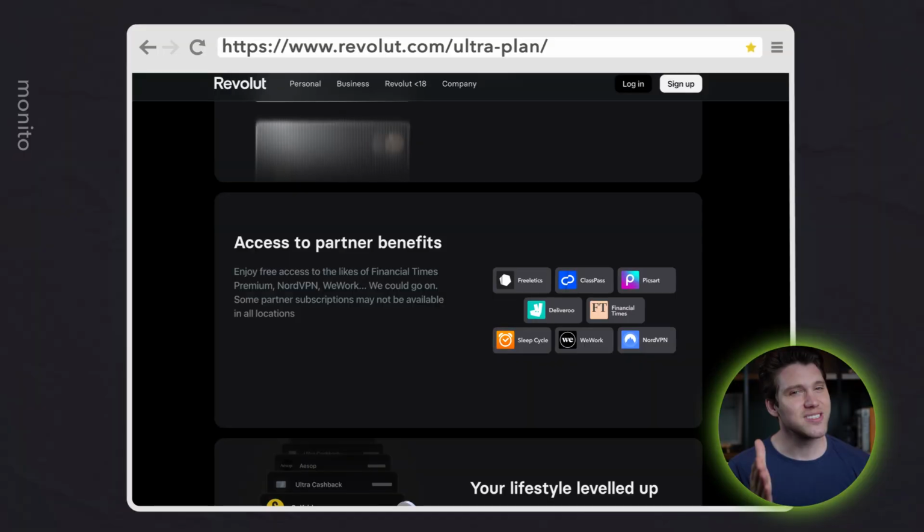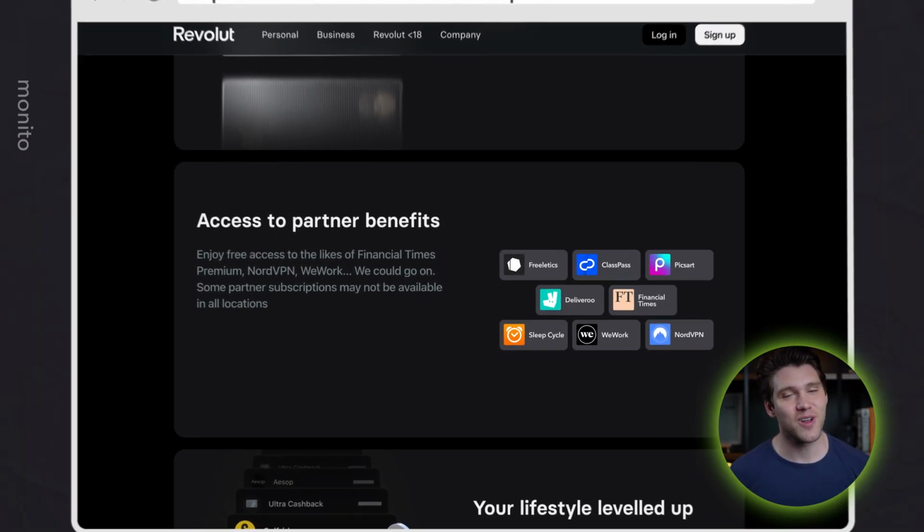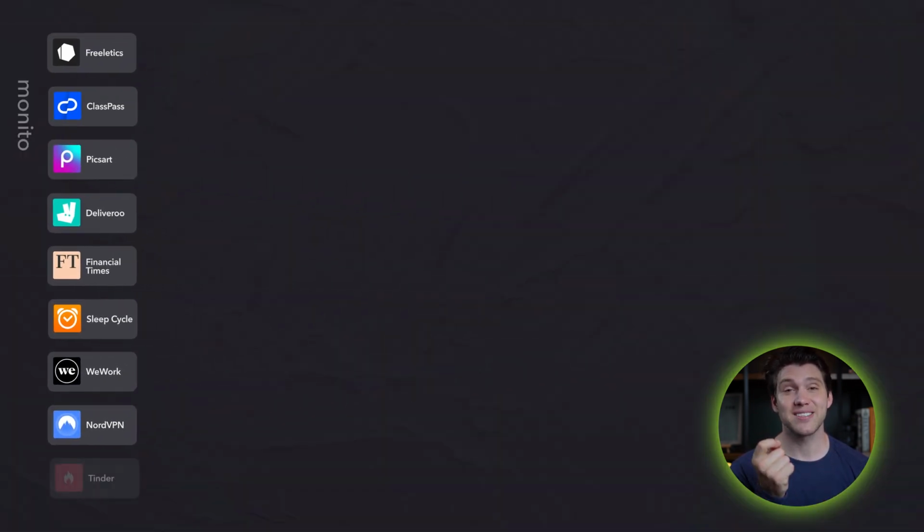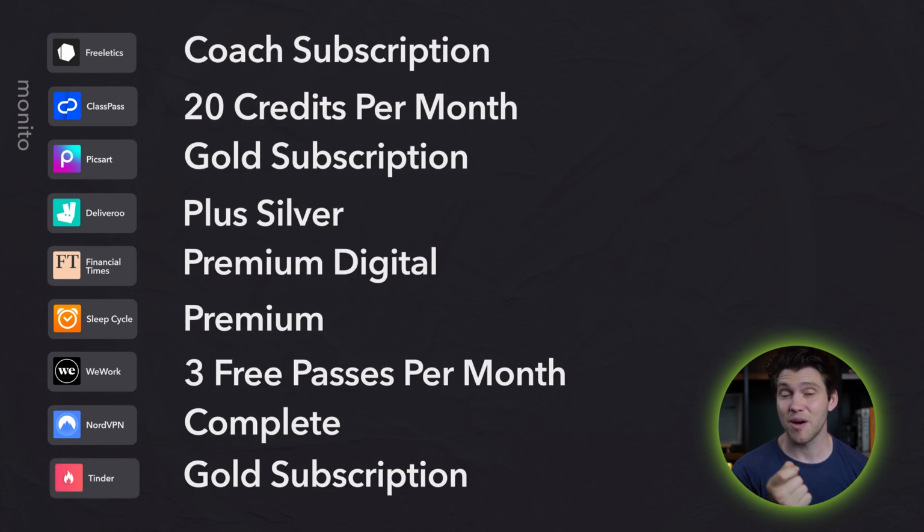I'd have liked to have seen a larger amount that's exclusive to Ultra and not just the same as Metal. What is exclusive to Ultra is the access to subscriptions, and this is where you could potentially derive a lot of value. So Revolut has partnered with a bunch of companies, including the FT, WeWork, ClassPass, and NordVPN. And by going through the app, you can access the products or services that these companies provide.